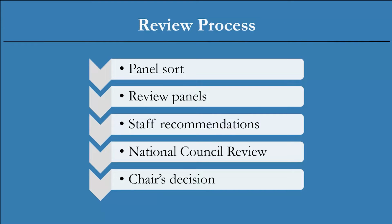Following peer review, NEH staff recommends which applications should move forward. Those recommendations are considered by the National Council on the Humanities, 26 people nominated by the President and approved by the Senate. The Council makes recommendations to the endowment's chair, who takes all this into consideration and makes the decision on which to fund. As you might imagine, the life cycle of your application is quite a long process, but it allows for rich review.